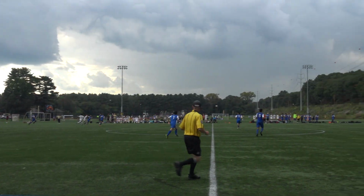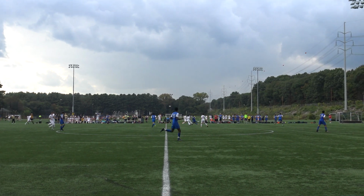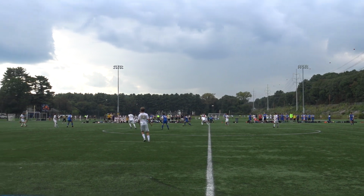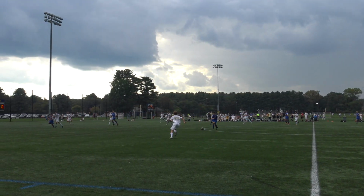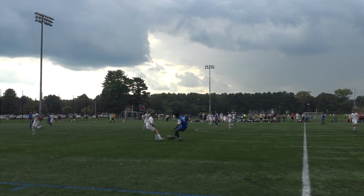They send it out to the left. Ethan's after it. Jacob cuts the ball back. Jacob steps over it. Jacob to Ethan. Brendan has it. Brendan gets around the defender. Here he comes. He sends it to Sammy. Sammy cuts it back to Mac. Mac, hard touch.